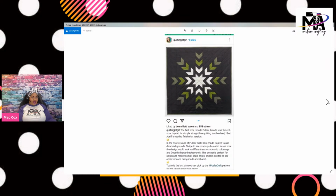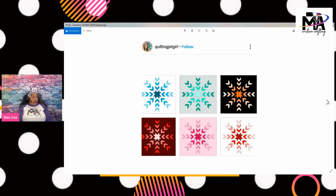Okay. Who we got next? Oh, this is her mock-up. So then she did a couple of different color stories. I like this blue. Maybe I'll do the blue one. Is there one that stands out to you guys that you see?